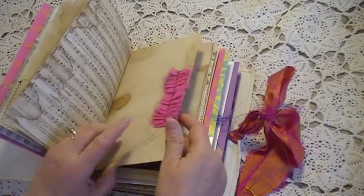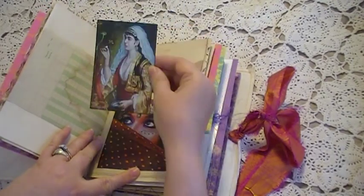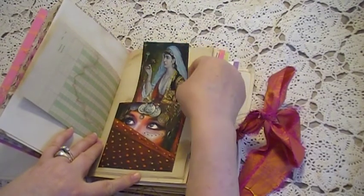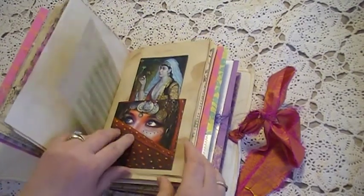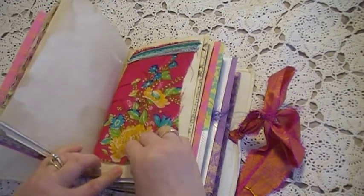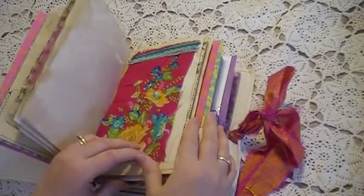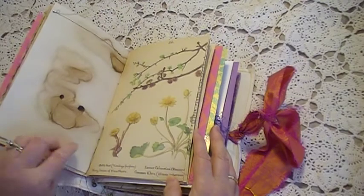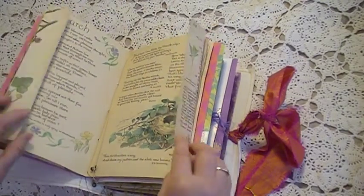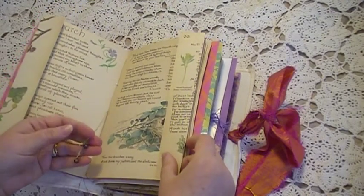And sari trim here. Beautiful, beautiful images here of various gypsies through various decades. Here we have a flip with some sequins. Edith Holden page is in the center. It does have 3 signatures, and we have bells in the center.